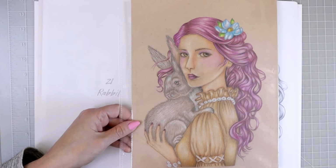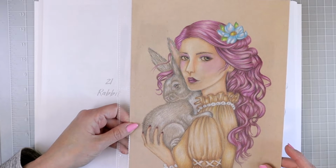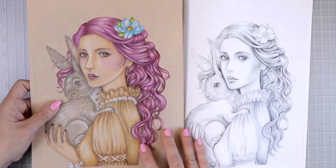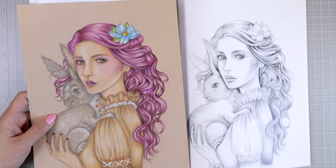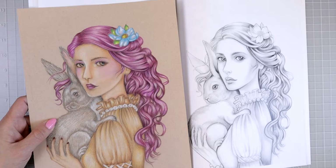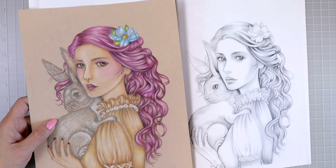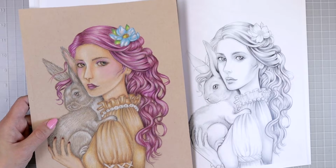But here's what it looks like colored, and I used Holbeins on this one, and I just love my Holbeins on this paper. So I took it out of the plastic so that you all can see, but I like putting all my finished coloring pages in a plastic sleeve. These are the plastic sleeves that I use. I just get them on Amazon, and then I put them into a binder.